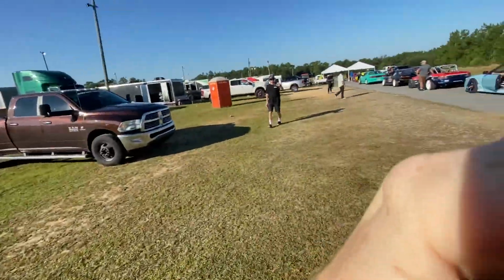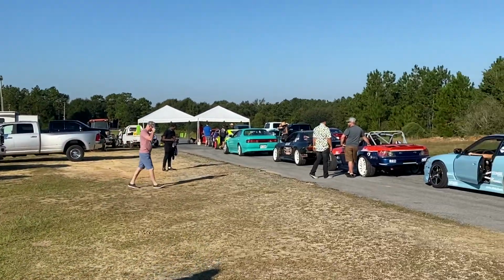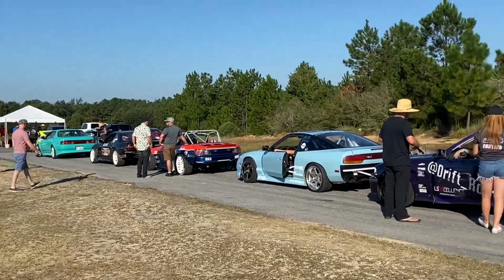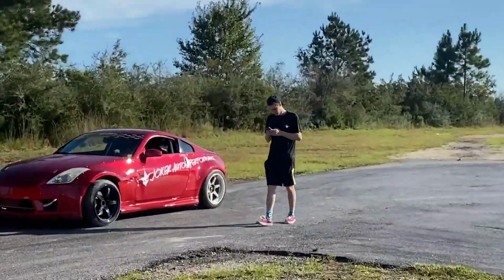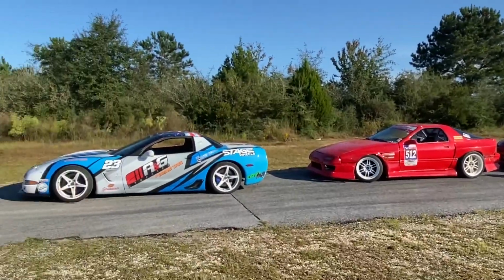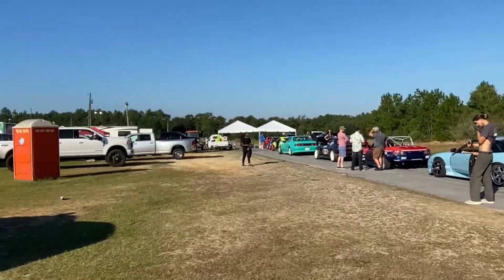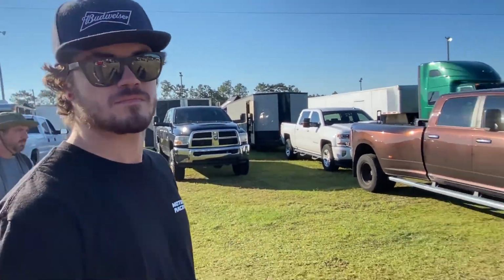All right, we made it to Klutch Kickers. I'm sitting in line for tech right now. Tristan's super stoked on everything. I'm super stoked also. We're not too far back in tech. There's Ethan over there, big chillin'. So yeah, just gonna go through tech, then we got driver's meeting, and should be fun.